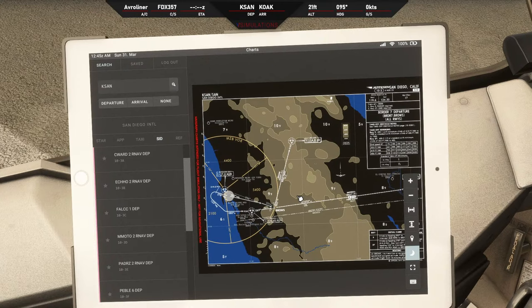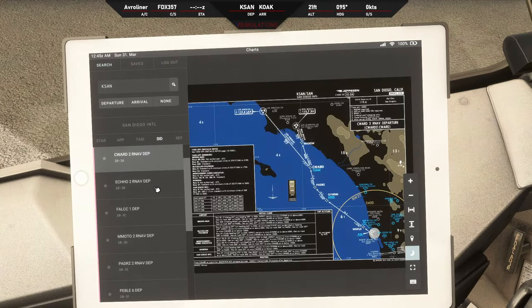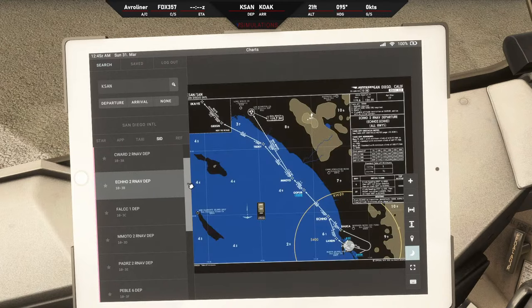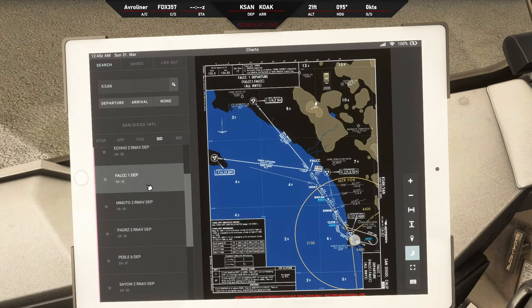Imperial. What is this one? This is the Border 7. Seaward. We're not going Seaward. Echo 2. We're not going that direction. What do we got? Falk 1. I don't really know. Let me see here. ORSOs, Cores are good for the MZO 3.